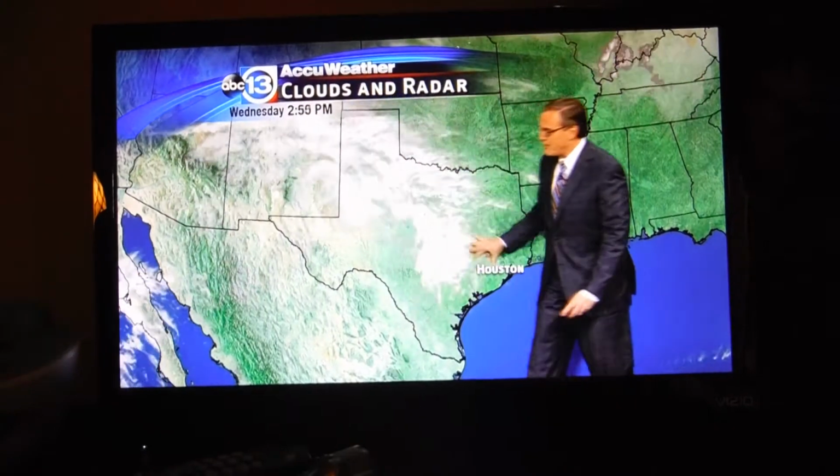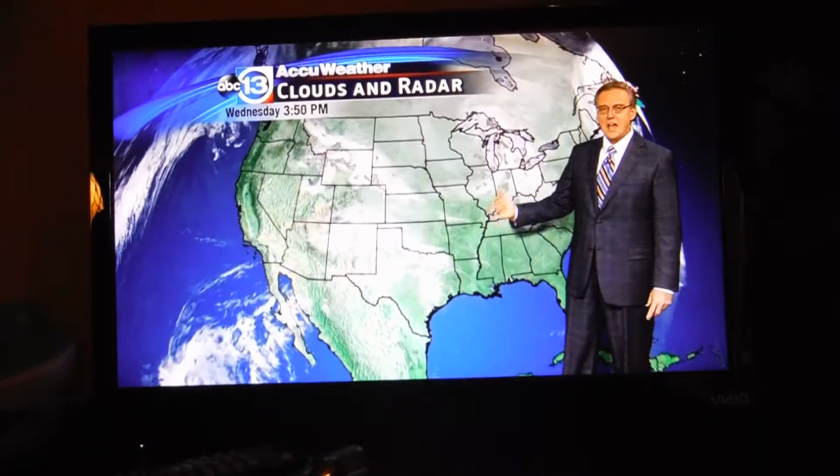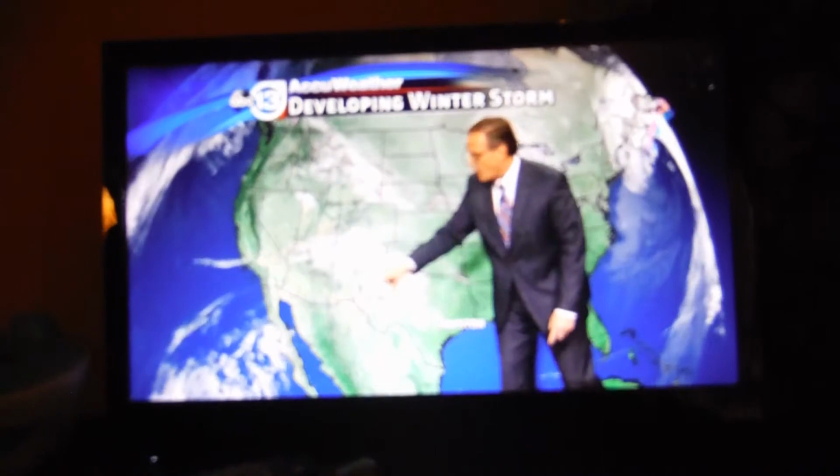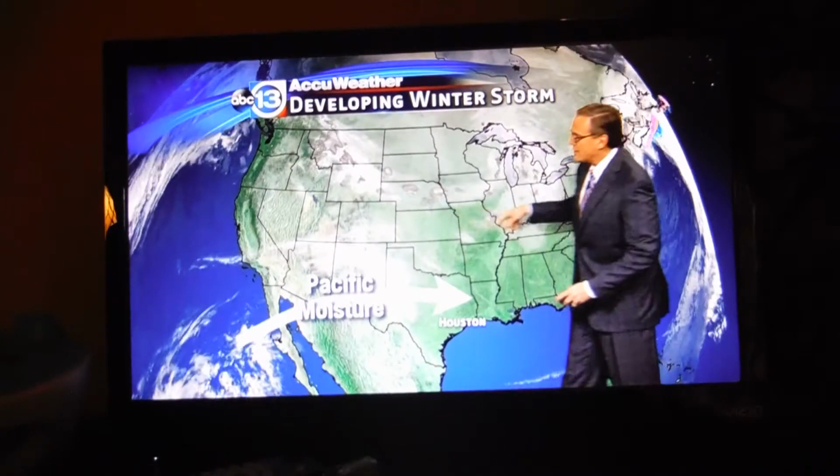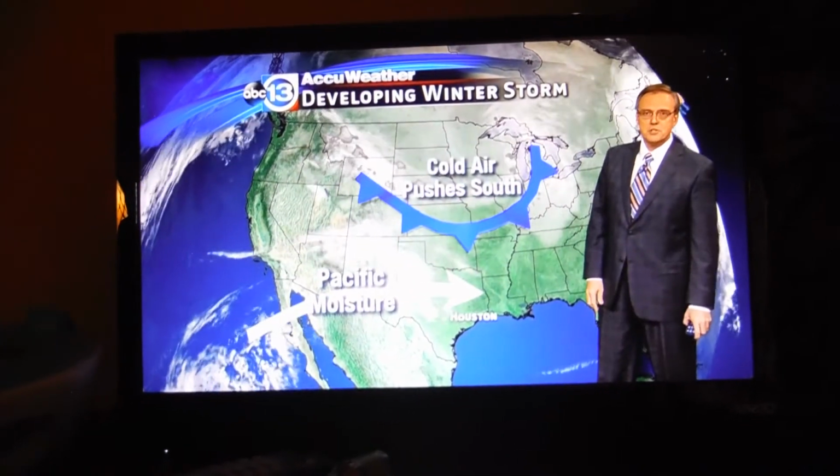So here's the setup. We've got the high clouds moving in right now. This is actually moisture coming in from the Pacific Ocean. This Pacific moisture is just one element of this developing winter storm. While to the north of us, you can see here the line of the cloud cover. That's another cold front that's pushing southward.